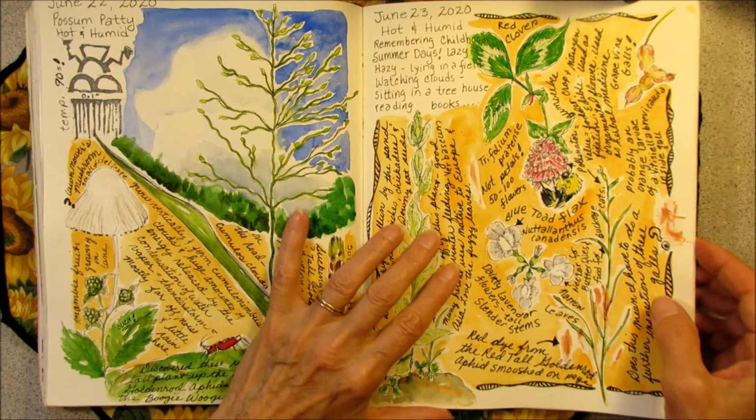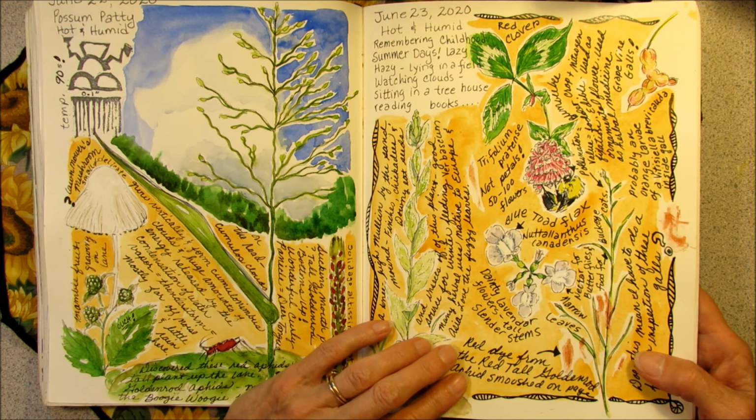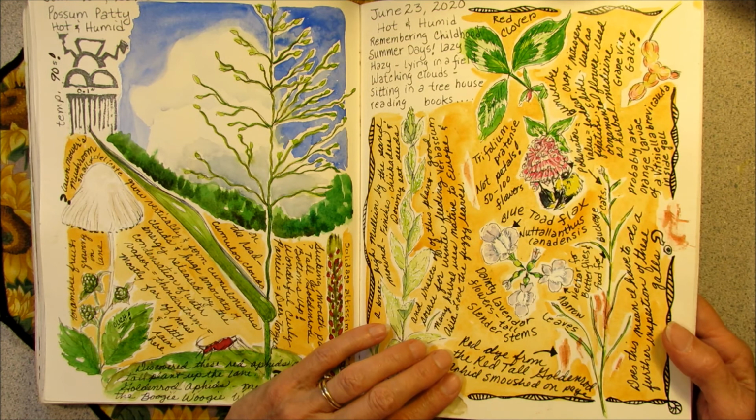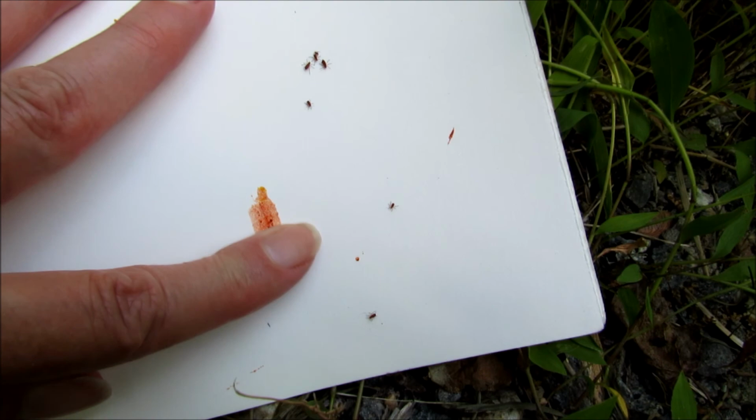When I had looked up some information about the red tall goldenrod aphids, I found an article on how they are used for dye, and a woman was using them to dye some cloth. So I decided to try it on my journal page. Now, if you're squeamish, you should look away. Now, this is going to be horrifying, so don't watch. Look away, look away.